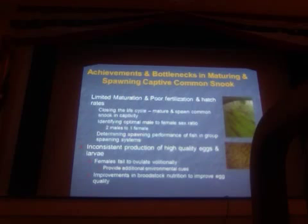People have been working on trying to develop snook aquaculture for probably 30 years. And there are some real challenges with this fish. A lot of successes have happened over the last 10 years, and one of the big ones that happened at Mote was that we were able to close the life cycle. After a good 20 years of people bringing animals in, trying to get them to mature and spawn in closed systems, we were able to accomplish that, and that happened back in 2006.